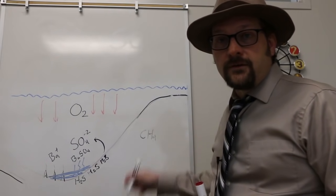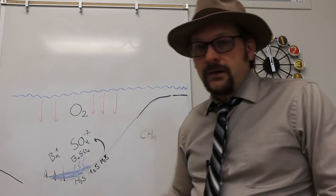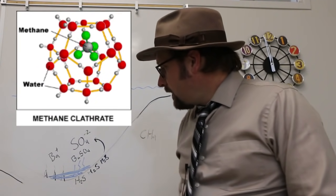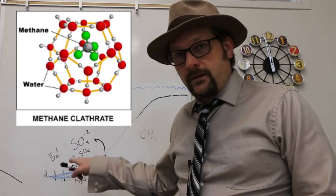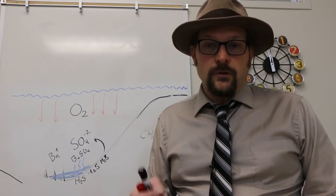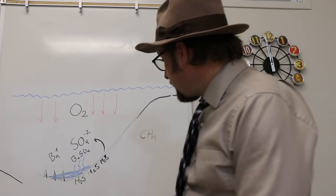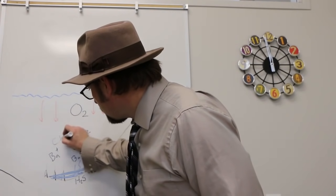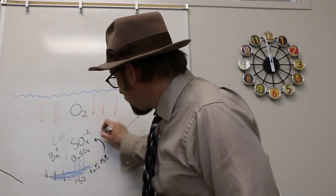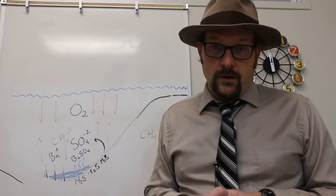It's carbon bonded to 4 hydrogen. It's locked in a lattice of water molecules called clathrates. And if the temperature gets warm enough at the base of the ocean, these clathrates begin to sublimate into a gas. This gas of methane begins to bubble up from the depth of the ocean.